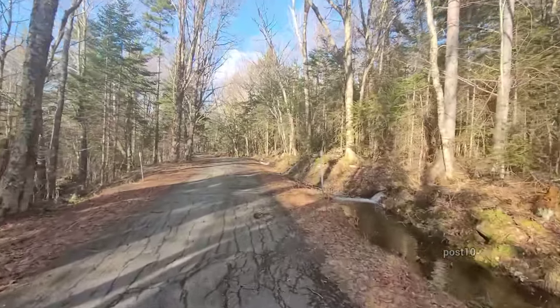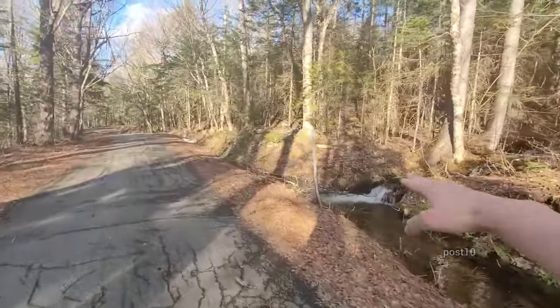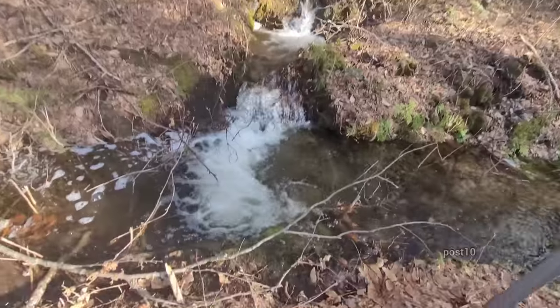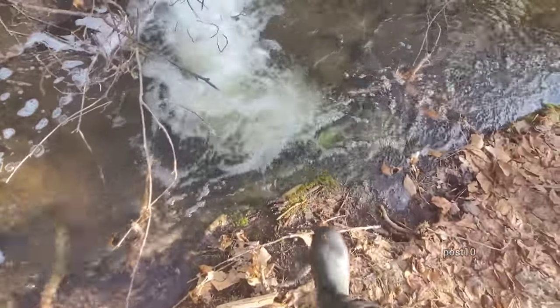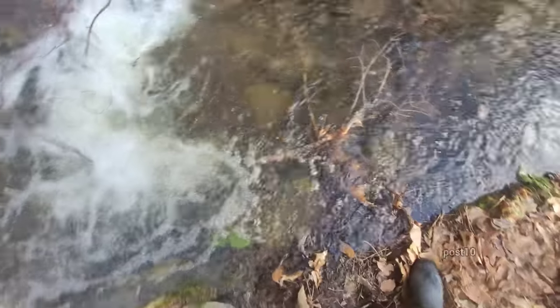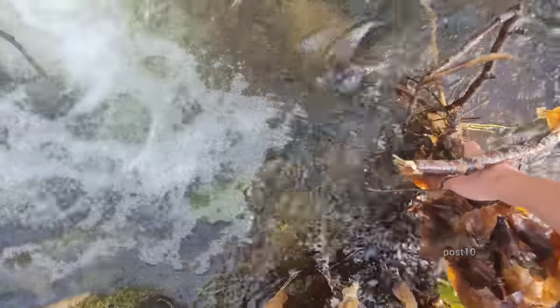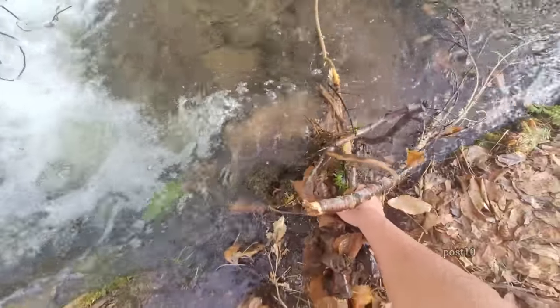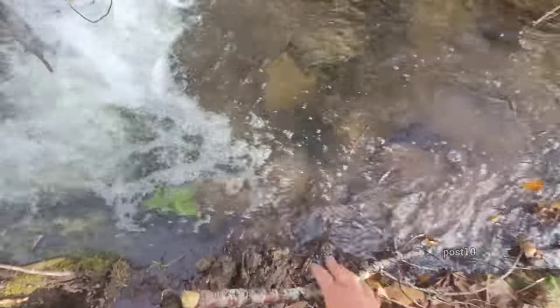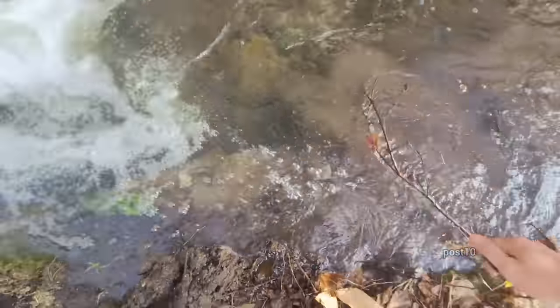So up here, the first pipe we went after, right here, going under the road. What do we got? Beautiful waterfall leading down to, where exactly is the pipe? I'm assuming that's it right there. Looking at the dip in the road. Pretty sure it's a blockage. Still not 100% where the pipe is because I don't physically see it or feel it yet.